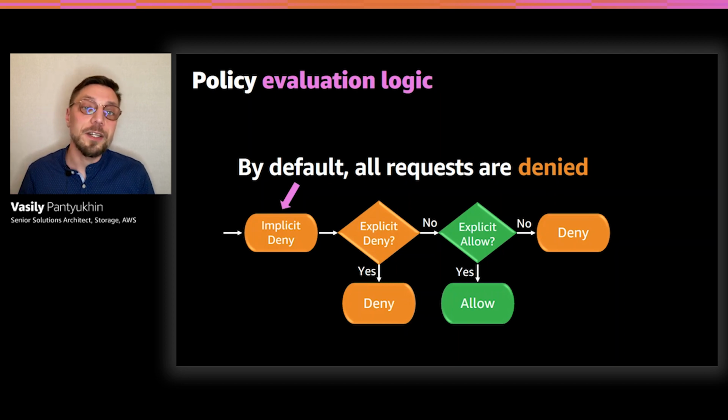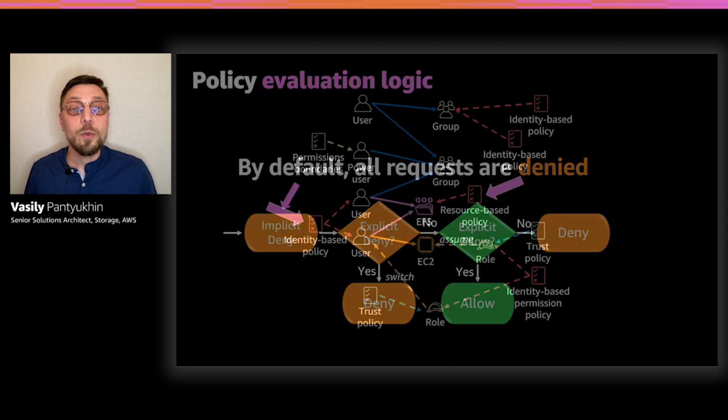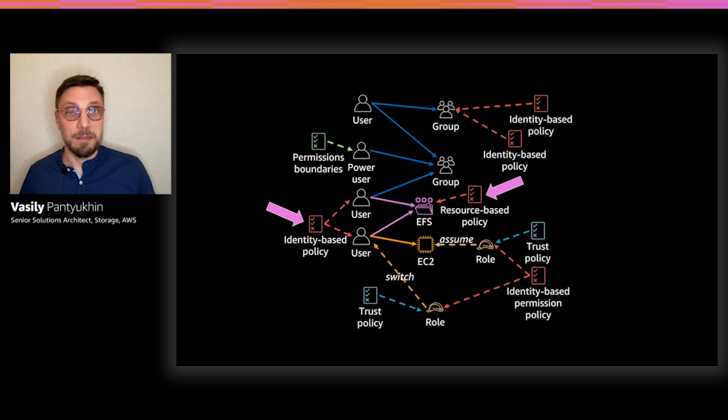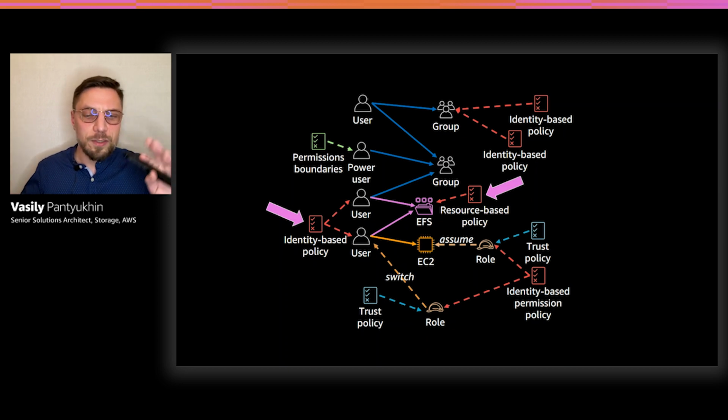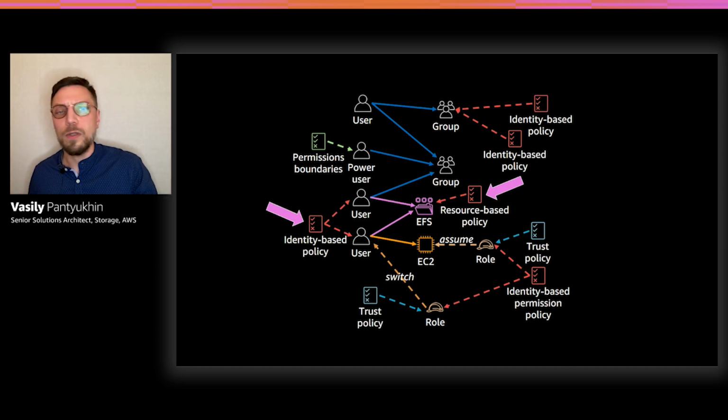And when we configure EFS policies, IAM policies, of course, we widely use the implicit deny rule. When we are talking about IAM in general, it's kind of a complicated thing. It's very powerful, but you need to know and remember about identity-based policy, resource-based policy, trust policy, SCP, service control policies, how we assume roles, and a lot of things, of course.